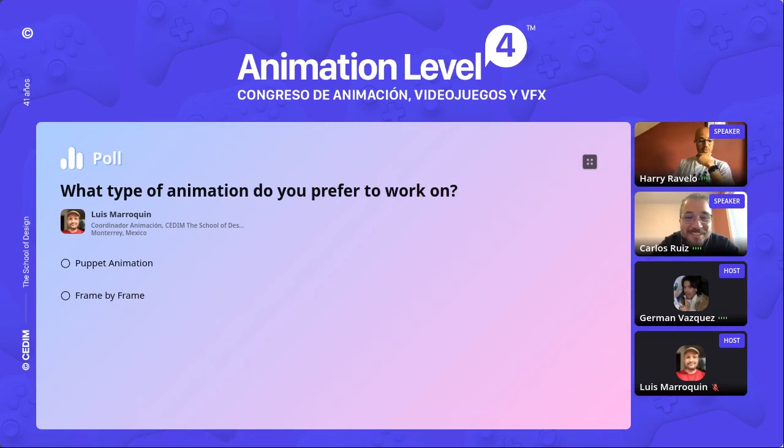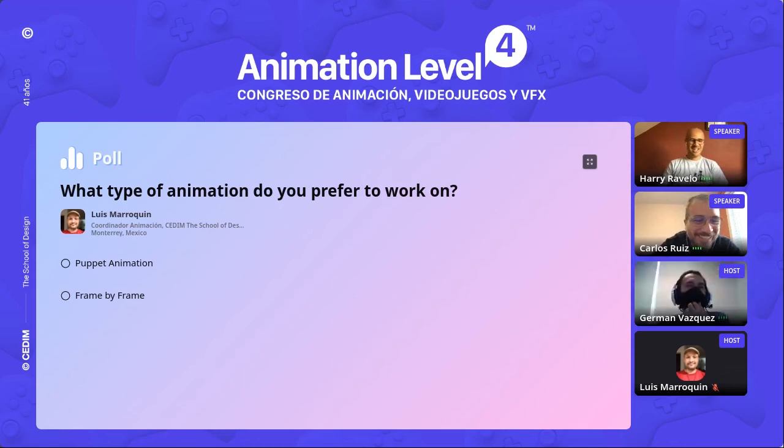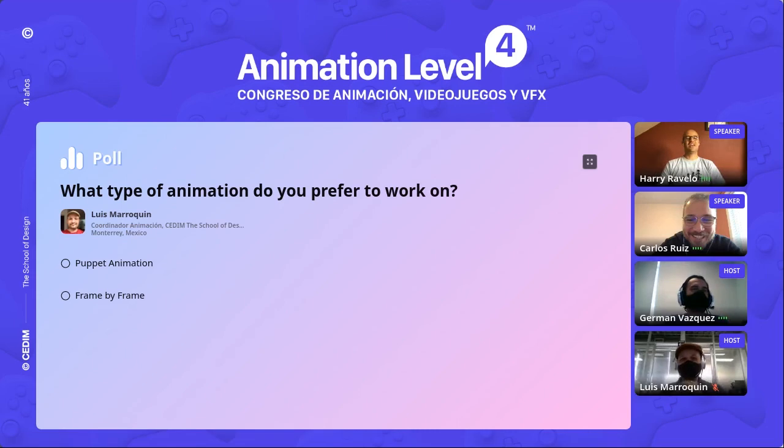What do I prefer working on? Well, it depends. This is a survey, I think. Yes, it's a poll that we'll put with the students during the talk about puppet animation and frame by frame. Okay. So can we vote? Yeah, we can vote. I can vote. Let's vote. There we go. There you go. Exactly.